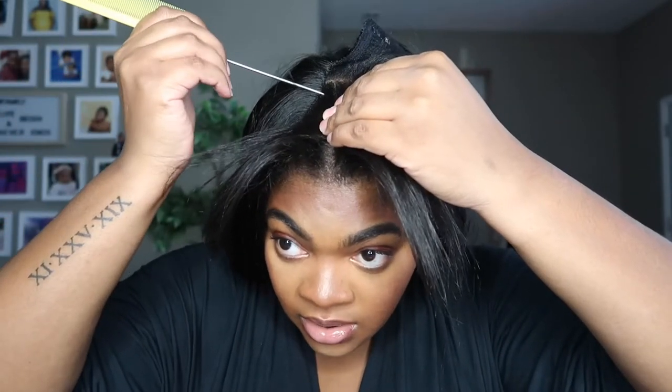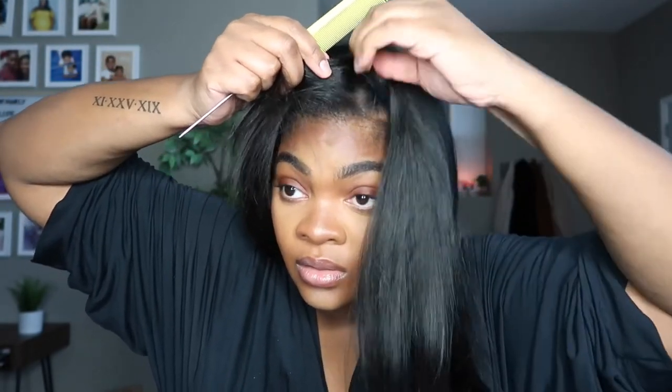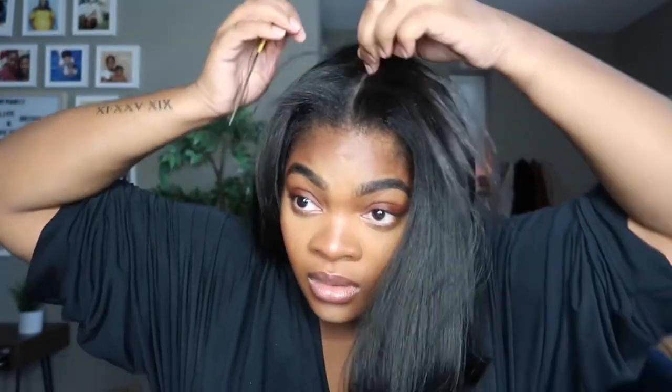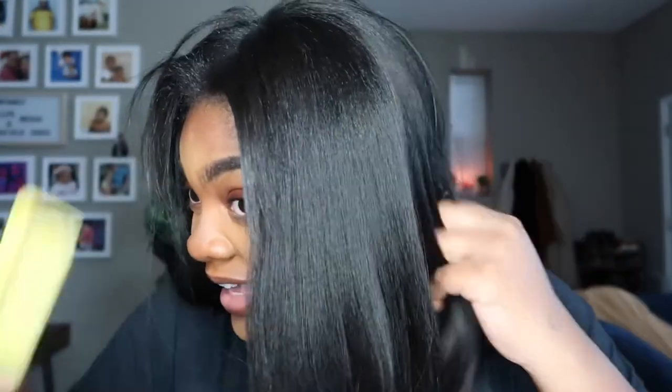I'm gonna have to try to maintain it from here. So I'm just gonna go ahead and put the clips in. I'm trying to make sure I'm putting it close enough. I'm already liking it. I have too much hair out, it feels like. Let me push that to the back. I'm trying to get my placement right here. I still have a little bit too much hair out, but we're gonna work with it for now. Oh, I'm loving it though. It's so cute, and it's matching my hair pretty good.